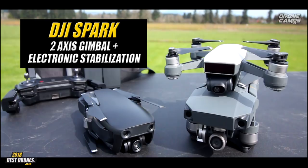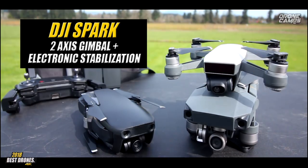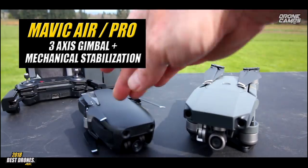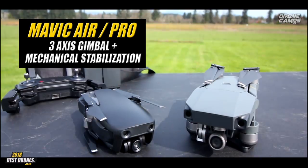two-axis gimbal on there, and it has electronic stabilization in coordination with that two-axis gimbal. So what does that mean? These two are going to shoot a little bit better video because they both do have mechanical three-axis stabilized gimbals.